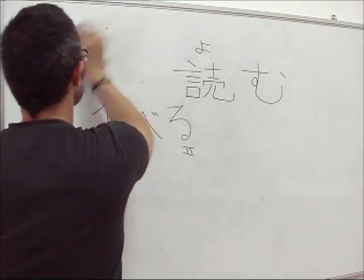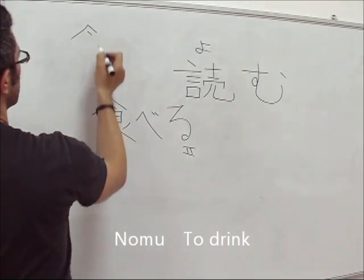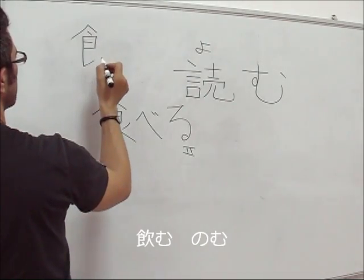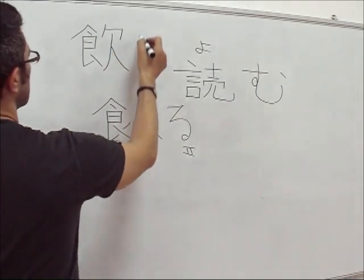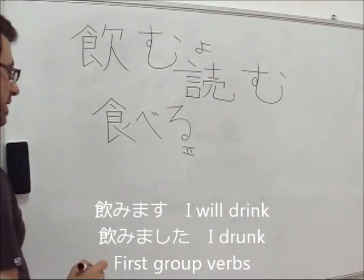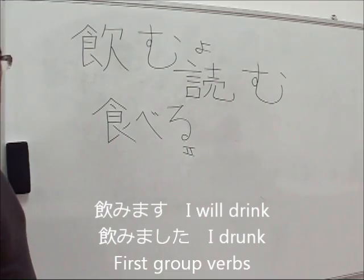And for the next, I want to teach you to drink in Japanese. Nomu. Nomu. It's the first group of kanji verb. So, nomu, future tense, nomimasu, I gonna drink. Nomimashita, I drank.